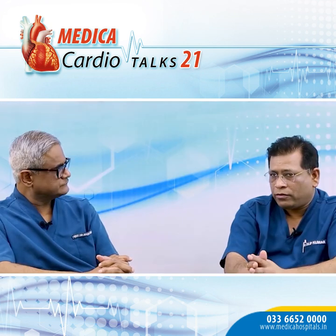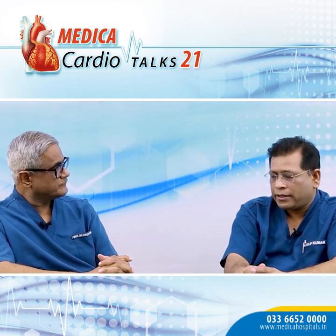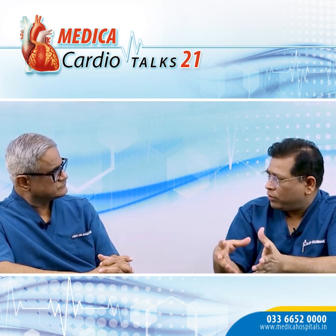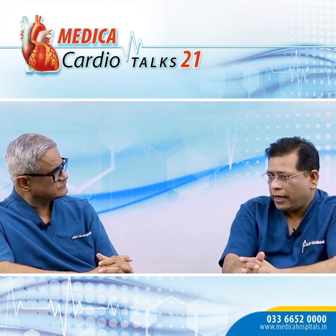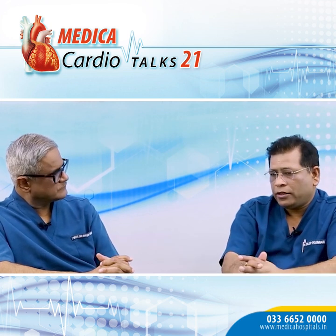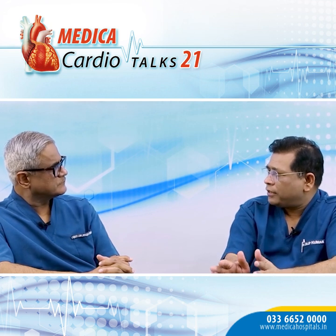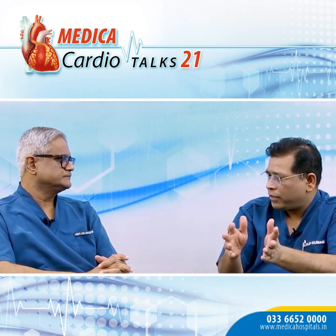So the edge-to-edge repair is one option. Second is percutaneous annuloplasty with Cardioband, where the annular size becomes around 8 to 16% lower. It reduces by 8 to 16%, and that's how it reduces the valve leaks. But the residual leaks are very high in these cases. That's why Cardioband is not picking up.